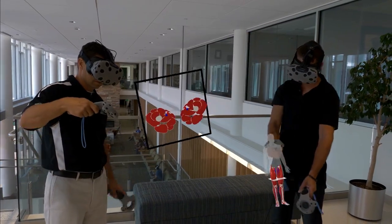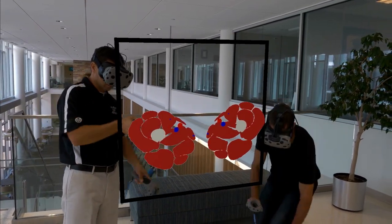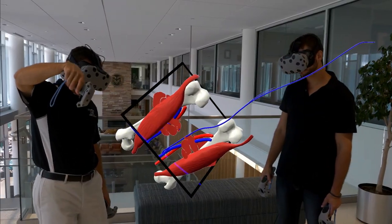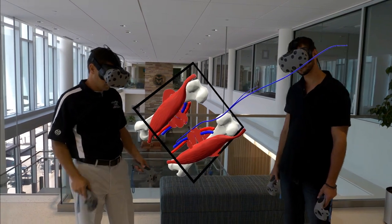The Human Virtual Anatomy Project will be an integral part of a $23 million state-of-the-art health education outreach center designed to serve university students and community members.